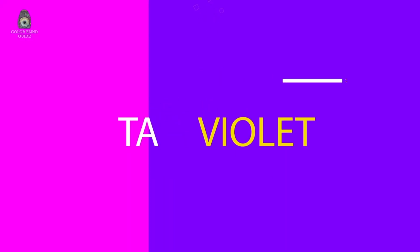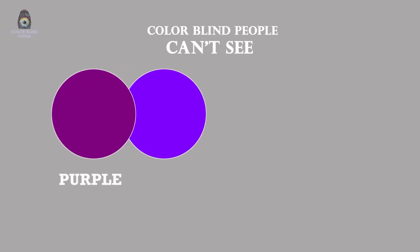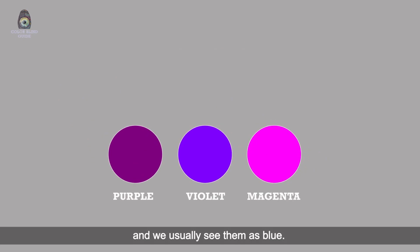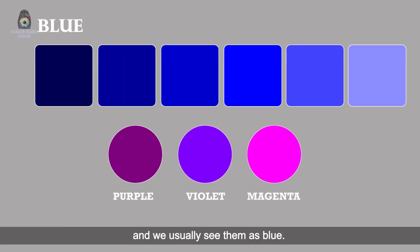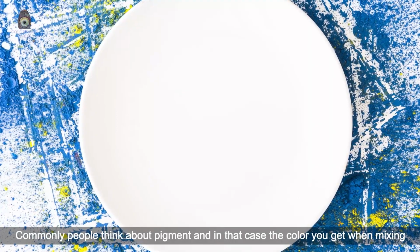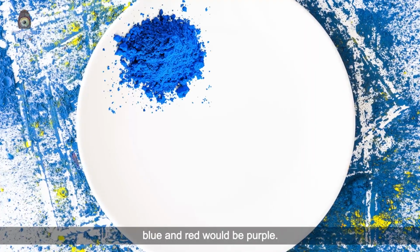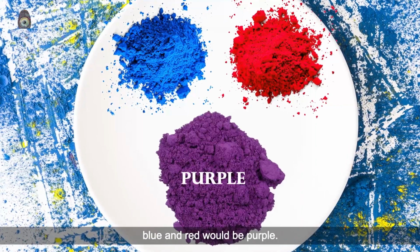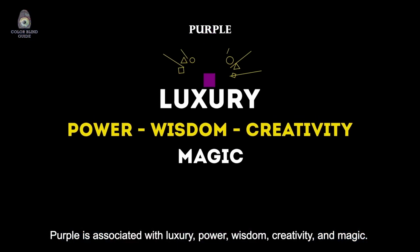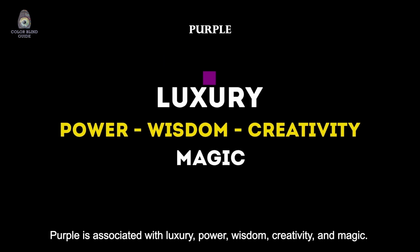Purple, violet, magenta. Colorblind people can see purple, violet, and magenta colors perfectly, and we usually see them as blue. Commonly, people think about pigment, and in that case, the color you get when mixing blue and red would be purple. Purple is associated with luxury, power, wisdom, creativity, and magic.